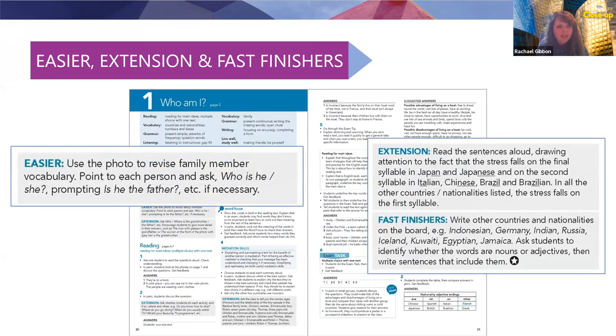On the left-hand side, you can see an example here of an easier tip. These boxes here give useful tips within the teacher's guide on how to provide extra support and guidance for students that need it. And these tips can also function as useful warm-up ideas or to assess students' existing knowledge before you start to introduce a topic.